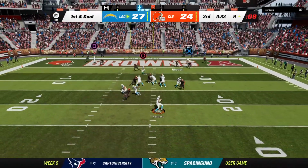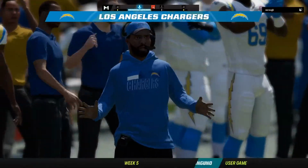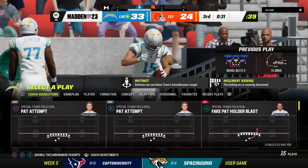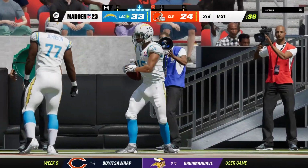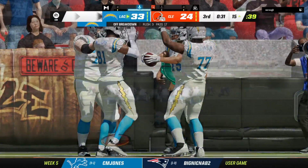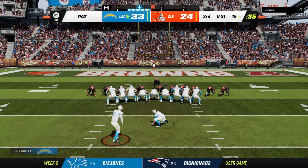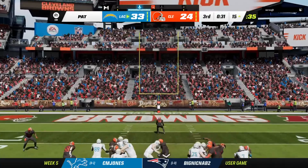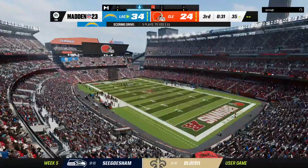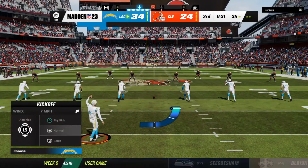Herbert now. And this is caught. He's got it. Touchdown, L.A. Jalen Guyton, a 9-yard touchdown grab. And the Chargers will add on to their lead here in the final minute of the 3rd. Here's Hopkins now for the extra point. And his guys will take a 10-point lead. Makes the score Chargers 34, Browns 24.